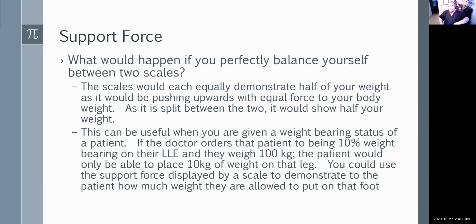Right? Well, if you're given a weight-bearing status, which happens quite frequently, maybe a patient damaged their knee, so they got an ACL tear. The doctor may order that the patient's only a 10% weight-bearing status on that lower extremity. So if they're 10%, you have to be able to express to the patient how much is 10%, because they don't understand that. You tell a patient 10%, they don't get it.